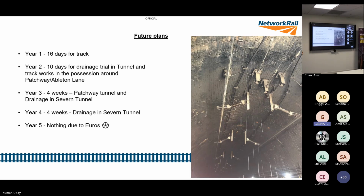So in terms of future plans, as I mentioned, we've got 16 days of track in Year 1. We've got some significant access throughout the control period, really, mainly for drainage in the tunnel. So the 6-foot drain is reaching the end of its serviceable life as well. So there are plans being looked into to rectify that. Obviously, going back to one of the first slides, managing 50 million litres of water a day whilst working on that asset is going to be a significant engineering challenge, and I'm not sure we as Network Rail know how to do that yet. We've also got some works at Patchway Tunnel, which I could come back another day and talk about. And we've got more drainage works, really, and then nothing in Year 5 due to the Euro. So we're also looking into the resilience of the OLE system under all these blocks as well.